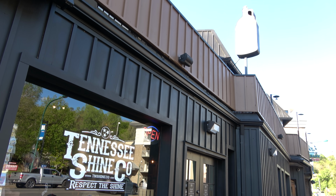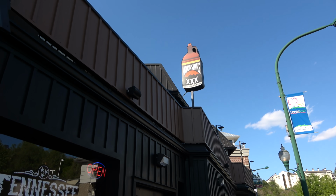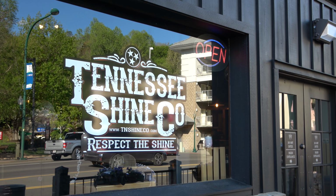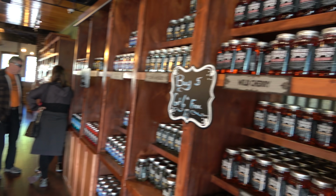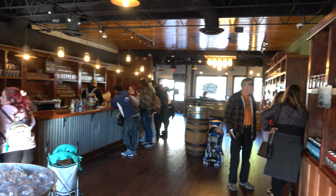Here's the second appearance of the Tennessee Shine Company, as in Gatlinburg, they bought out the old Doc Collier's location, and it's now Tennessee Shine Company. So let's go try some more moonshine here. And here's what the inside of the Tennessee Shine Company looks like. Again, tons of liquor in here. They got whiskeys, they got moonshines, they got cream liqueurs, and more.